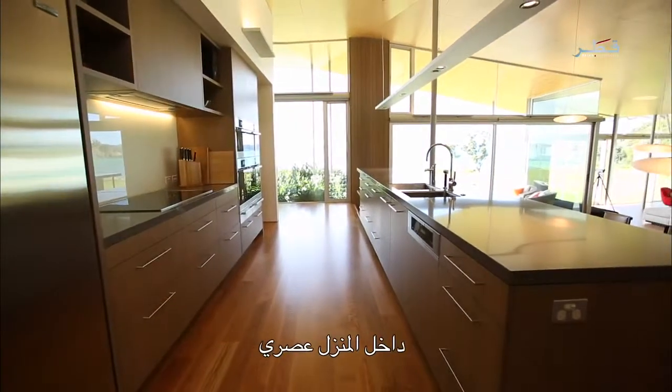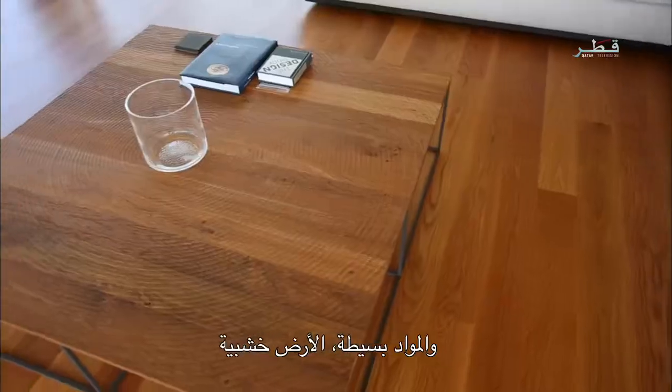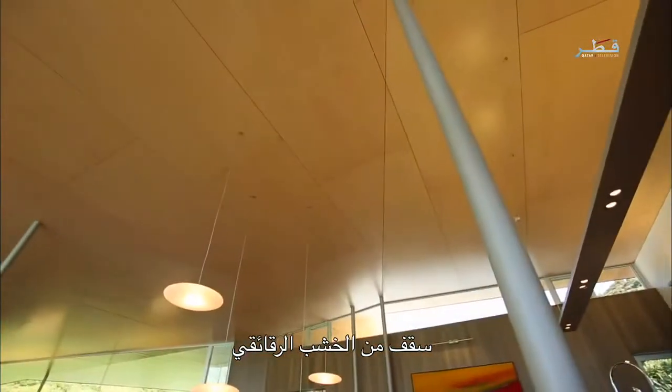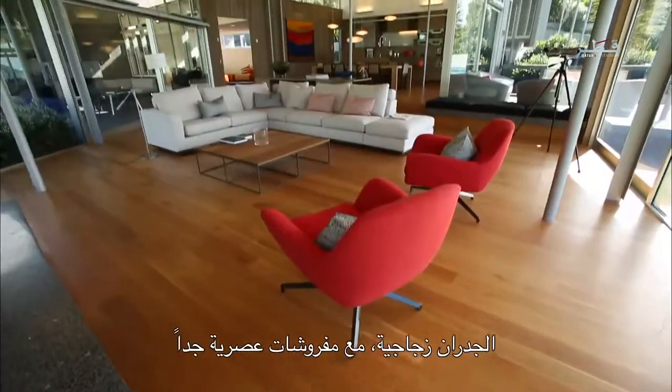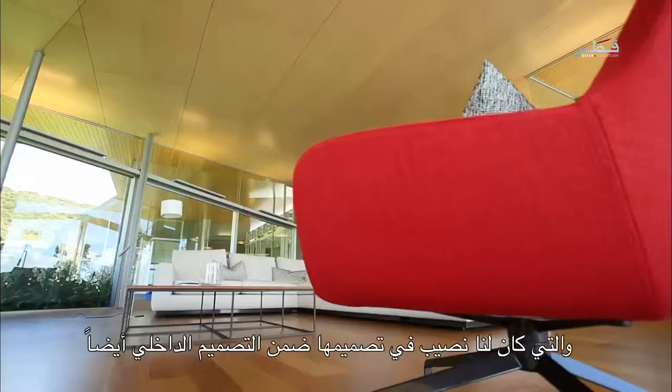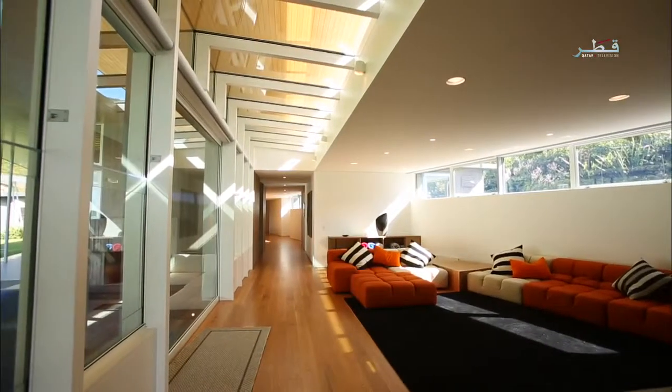The interiors of the house are very contemporary. The materials are simple. There's timber flooring, plywood timber ceilings, glass walls, and then very contemporary furniture, which we did all the interior design for the interiors of the house as well.